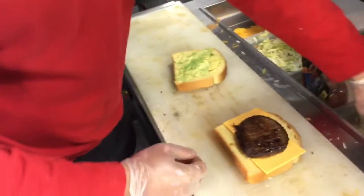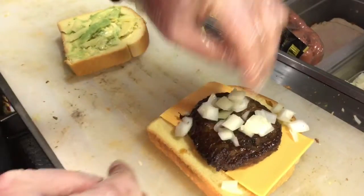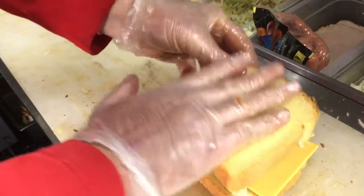This young man does not want any sauce today, so we're just going to give him the raw onions. And then, voila.